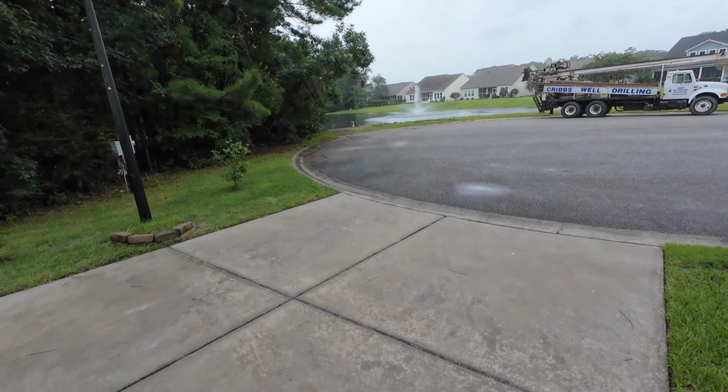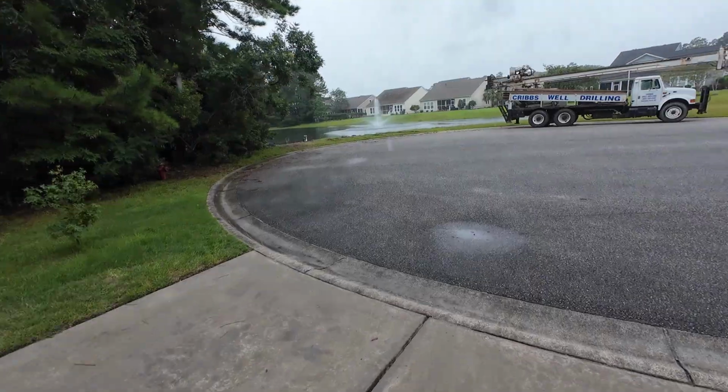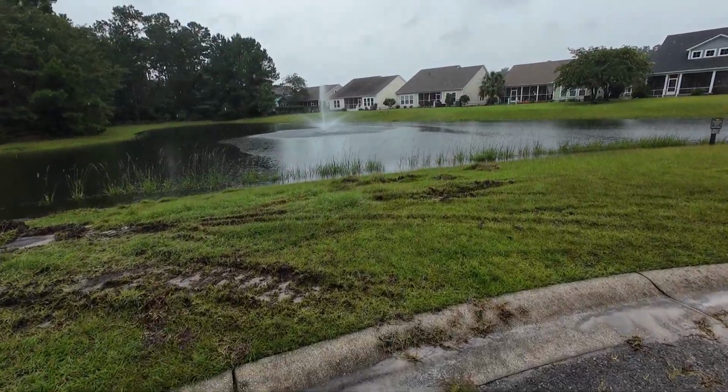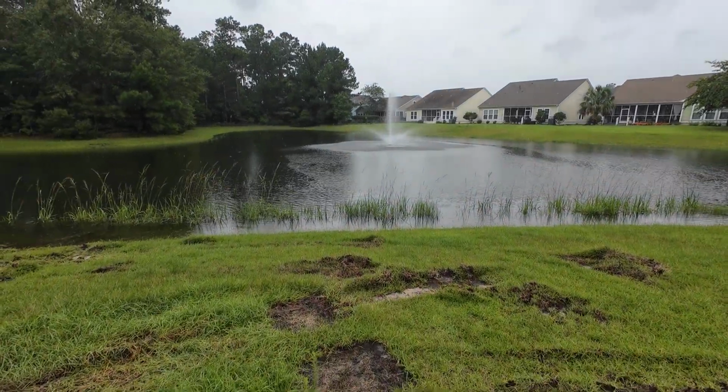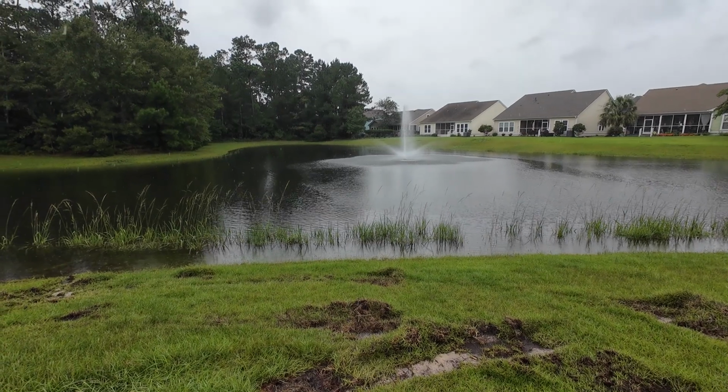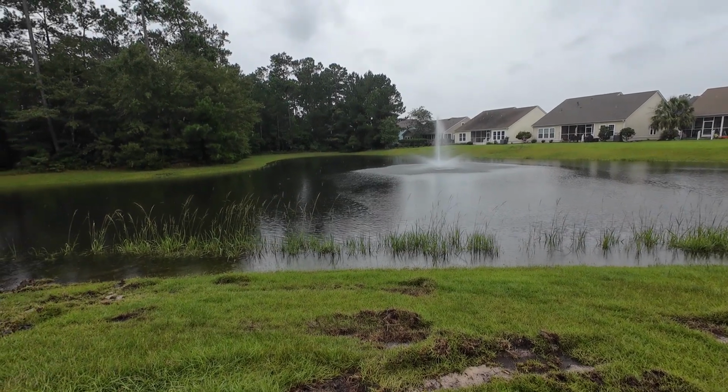So the question is, did it fill up the bog and the pond? Let's take a look. Let's head across the street and see how things look. Big improvement over before the storm. Look at the difference.